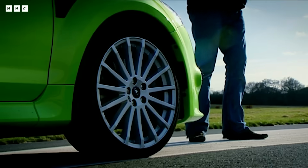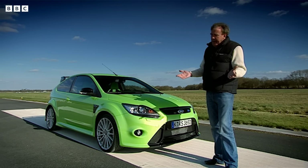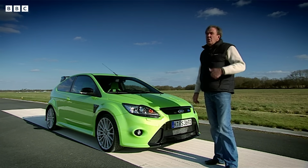Asking the front wheels of a car to do their normal job of steering while handling, let's say, more than 170 brake horsepower is like asking a man to wire a plug while juggling penguins, while making love to a beautiful woman while on fire, on stage, in front of the Queen. It's all going to go wrong.